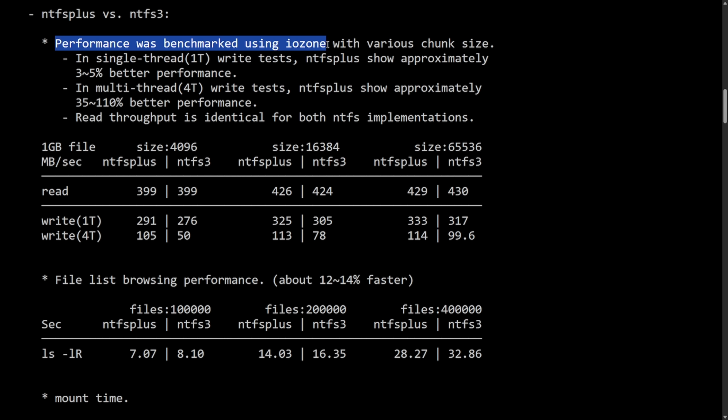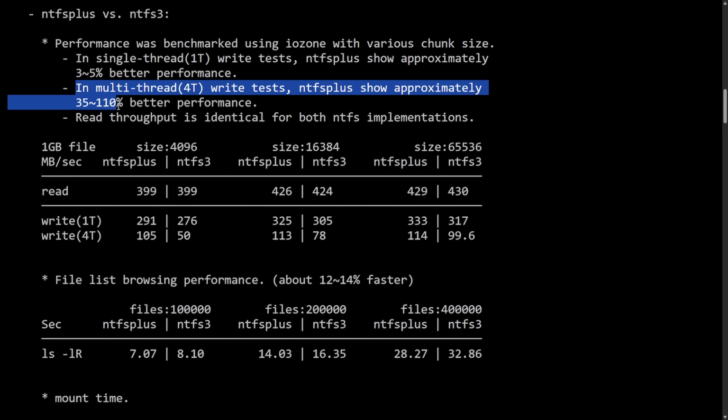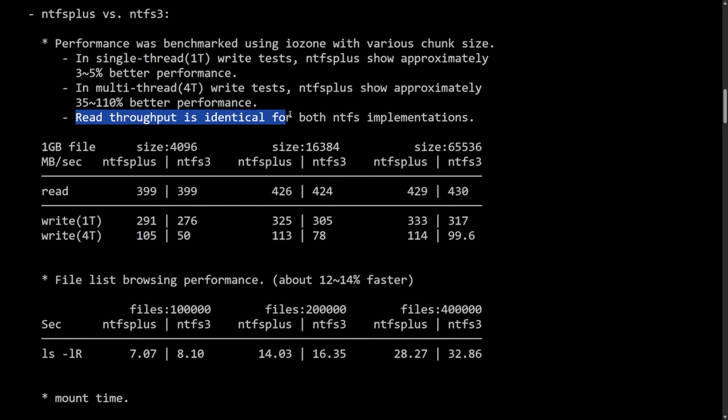Performance was benchmarked using IOZone with various chunk sizes in single thread write tests. NTFSplus shows approximately a 3 to 5% better performance. In multi-thread, 4 threads, write tests, NTFSplus shows approximately a 35 to 110% better performance. That's quite amazing when it comes to writes. Read throughput is identical for both NTFS implementations. That I would assume is true just because that was a copy over. Write had to be rewritten.